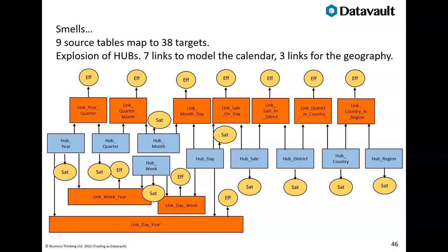So we started off with 9 source tables. And we blew that up to 38 targets. So we have an explosion of hubs. We've got 7 links just to model the calendar, 3 links to model the geography. Can you imagine the SQL you'll have to write to extract data from this? All this navigation up and down through the links and hubs and satellites and checking for effectivities. It really is a mess.